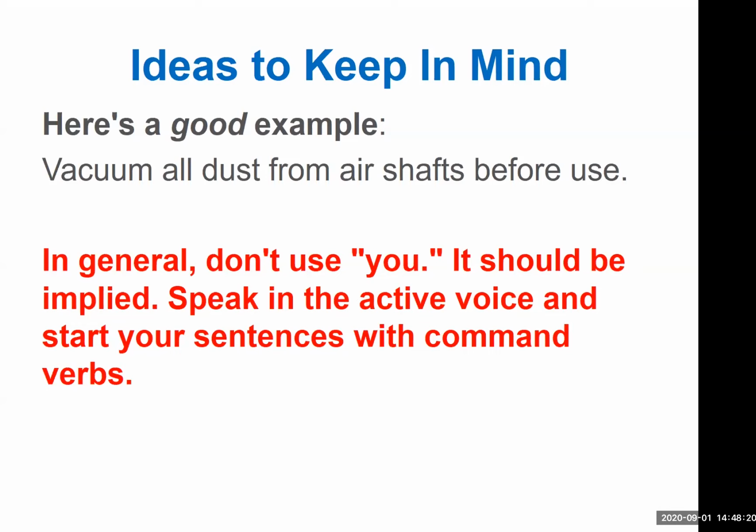One thing that we want to avoid using in SOPs is "you." We're speaking to the reader, but we don't want to say "you."